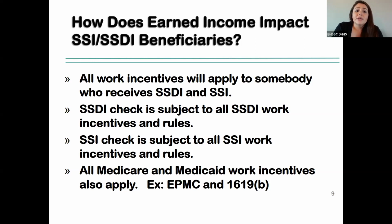So how does earned income impact dual or concurrent beneficiaries? All work incentives will apply to somebody who receives SSI and SSDI. Any of the work incentives that we talked about for SSI are still going to apply for the SSI side here. And then the work incentives you'll learn about next week will apply for people that get SSDI. And they're two separate things still. So people are going to have to make sure to keep those separate.